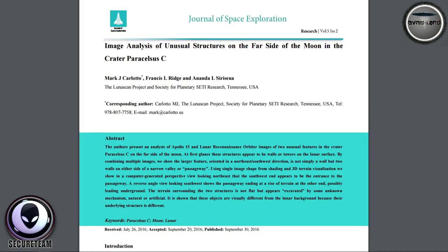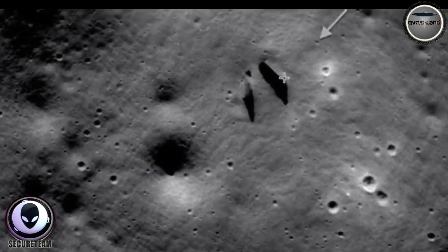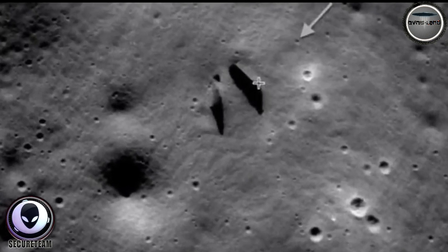We've got some awesome things to talk about today. The first of which is this new study, an official investigation into a set of artificial structures found on the backside of the moon. New reports have just hit the web. A group of researchers and scientists recently published a paper in the Journal of Space Exploration regarding certain features found on the backside of the moon that appear in a crater called Paracelsus C. They suggest that these features may be of an artificial origin, meaning that someone built and put them there.